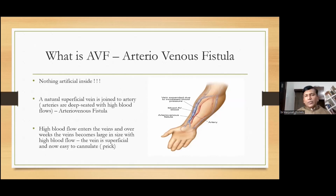So what is the arteriovenous fistula basically? Many patients have a misconception that some machine is put inside because it makes a sound, there is a thrill, but there is nothing artificial inside. Basically, the natural superficial vein is joined to an artery, where the arteries are deep-seated with high blood flows, and this is what we call an arteriovenous fistula. So the high blood flow from the artery will enter the vein, and over weeks the vein becomes large in size with high blood flow. Then the vein is superficial and easy to cannulate.